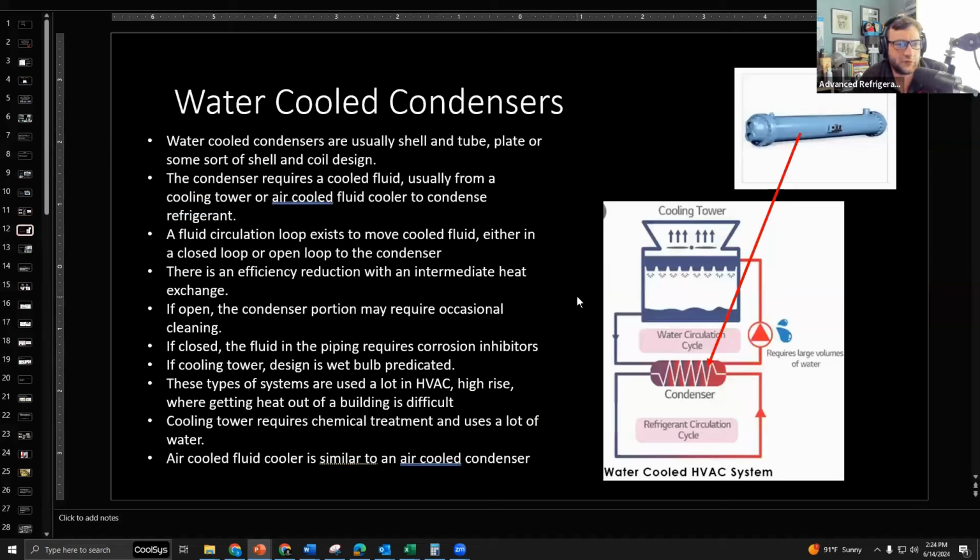Water cooled condensers, which I spoke of briefly. This is something, like I said, that we can use to exchange heat from one area to another. So if we want to keep our refrigerant charge down, we could have this water cooled water heat exchanger closer to the equipment, so that'll reduce our refrigerant charge, and essentially then just run the water across. This is what we use at the lobster place.